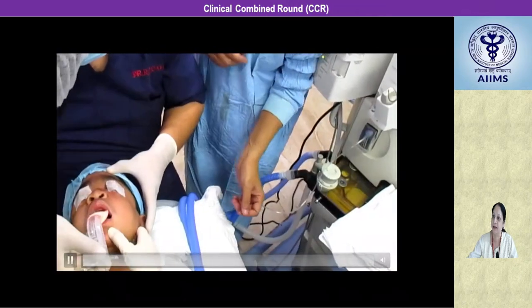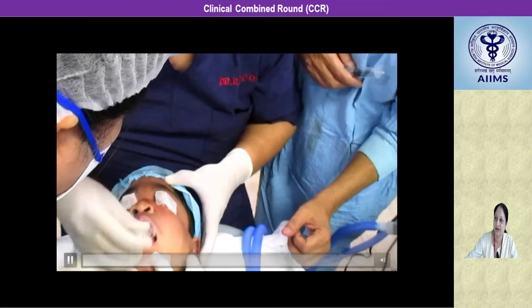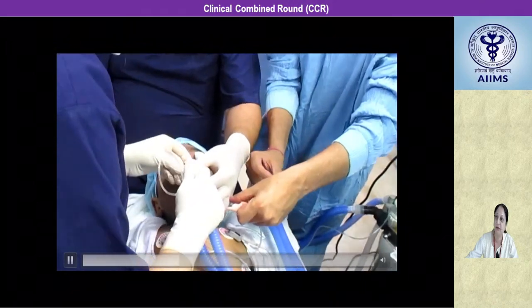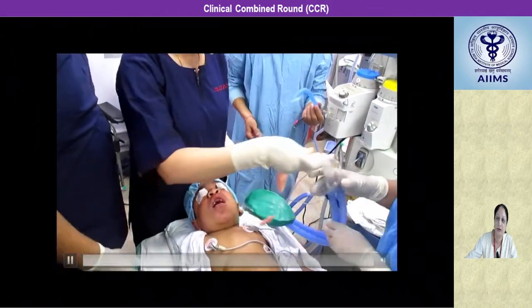Once the patient achieved a good depth of anesthesia, at that point of time we used a second generation supraglottic device. You see that it is a little bit difficult to put the supraglottic device. Once it was inflated and connected to the circuit, no ETCO2 was coming and we were not able to ventilate.